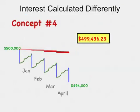Another important concept to understand is that when you make normal mortgage payments, at the end of 4 months, you've purchased a whole $560 worth of equity in your home. It's cost you 4 times $3,000 to do that, $12,000. If on the other hand you were to use our system, you'd have purchased $6,000 worth of equity.